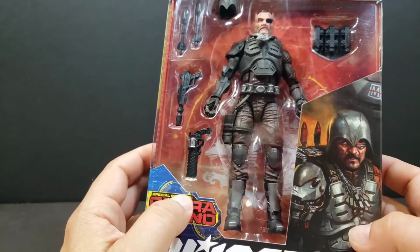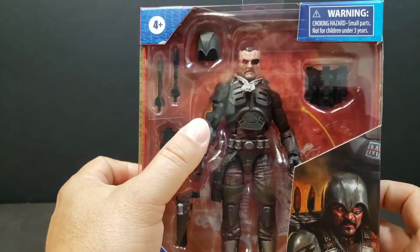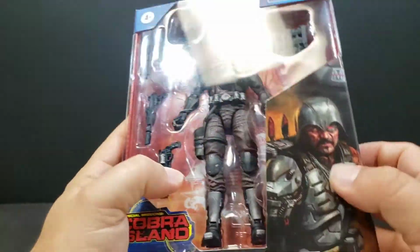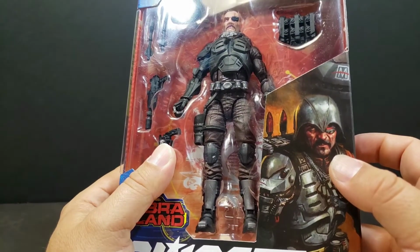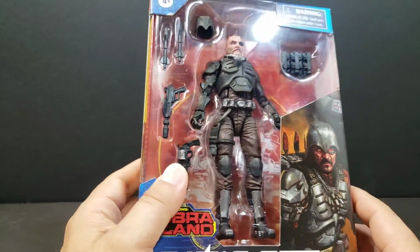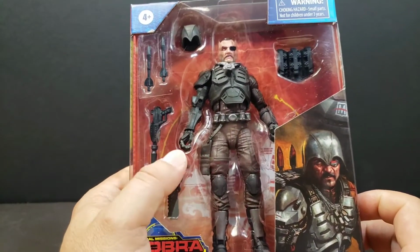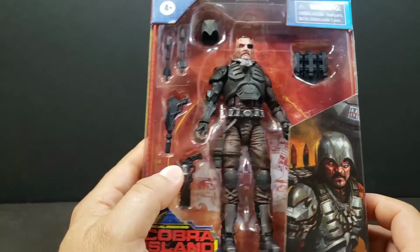It comes with all the accessories, guns, rockets, the helmet, the figure. So yeah, there you go. Now here's Major Blood looking all nicey. Now it does not look like the one I used to remember in the cartoons. In the cartoons it was a little bit different, but this is more for adult collectors. So obviously they made it more stylish, more cool looking.